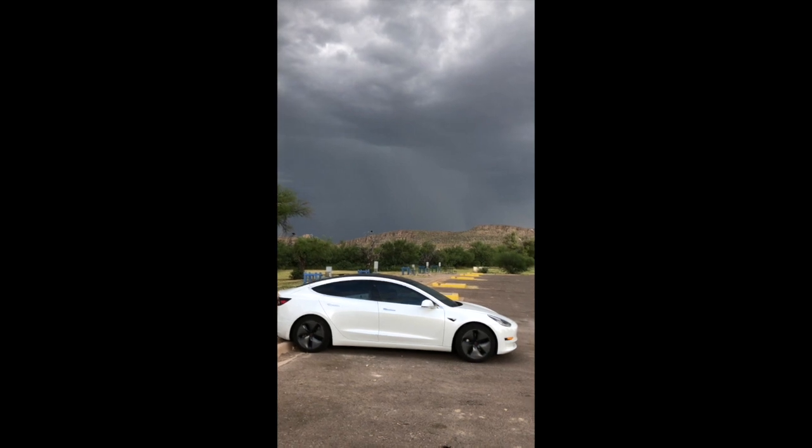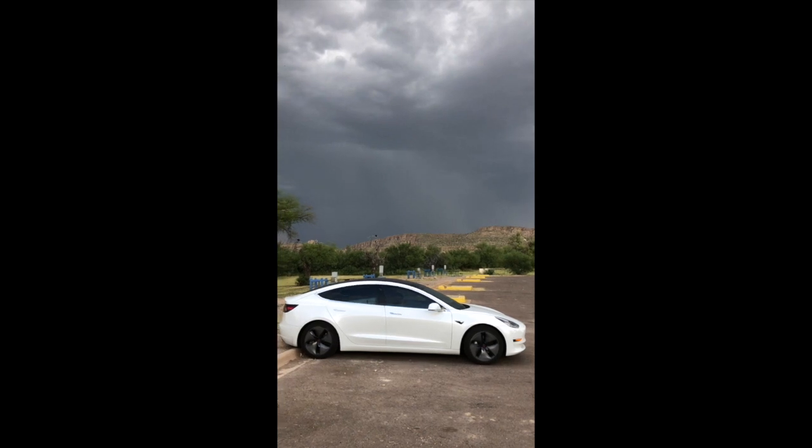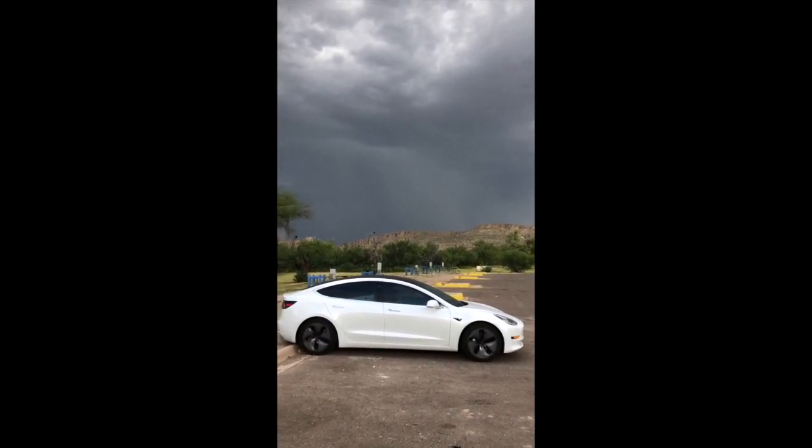Maybe almost looks like there's a slight little rainbow there. I did see some lightning strikes, but unfortunately not at this very moment.